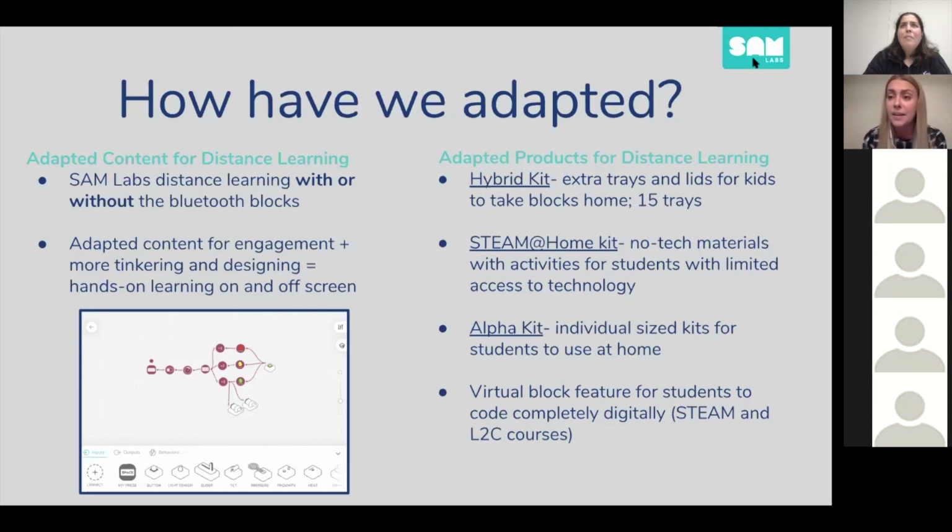Then we have the Alpha Kit. This is actually what I've been holding up. The Alpha Kit is just a single box, an individual-sized kit that students can take home. And so some teachers have preferred to actually purchase a bundle of Alpha Kits and have the trays in a box as opposed to having that snap-on lid. So that is an option.